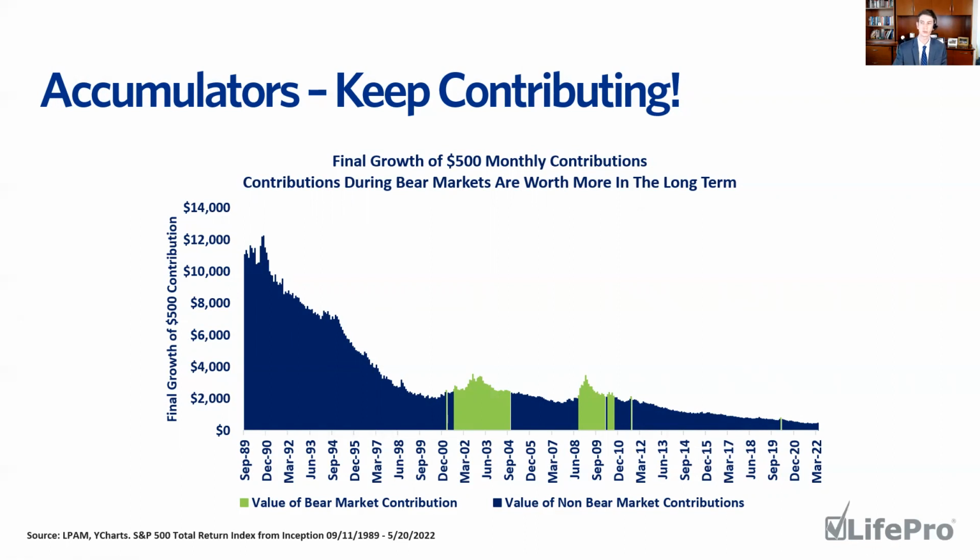Now, second, I've highlighted these bear market contributions. In other words, the $500 that you put in the market when the S&P 500 is greater than 20% off its highs. What you'll notice here is there's a very distinct uptrend with the green, where it goes back to that old adage: buy stocks low, sell them when they're high. It's not easy to do, but you can see the proof is in the data.